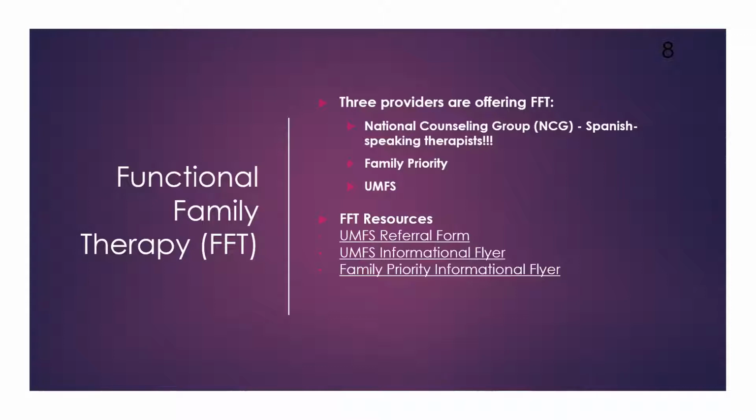We also are thinking about functional family therapy for situations where the youth is having some trouble with coming to school, where there may be a need for the family to come around that child and offer more support and structure for that child to participate in their schooling.